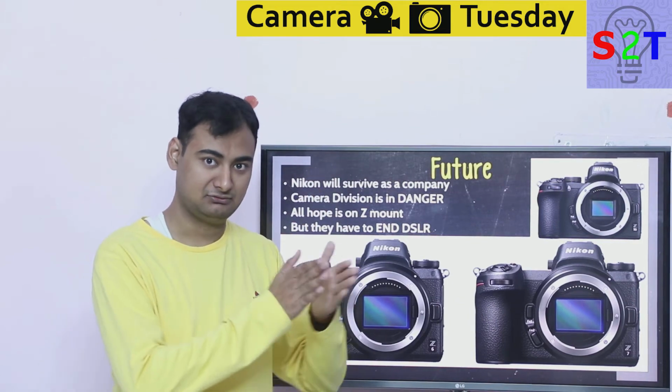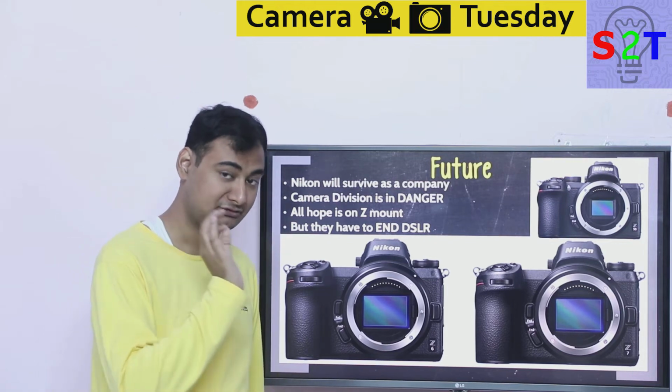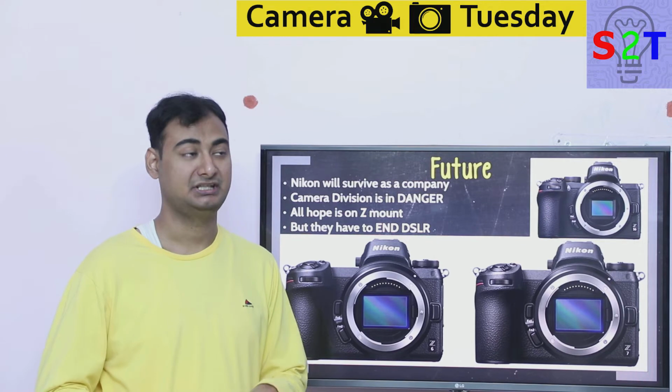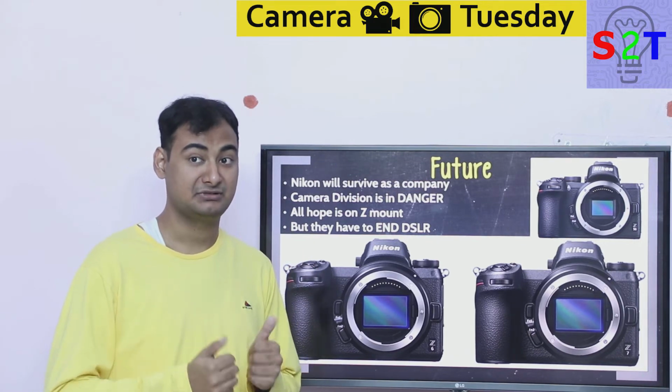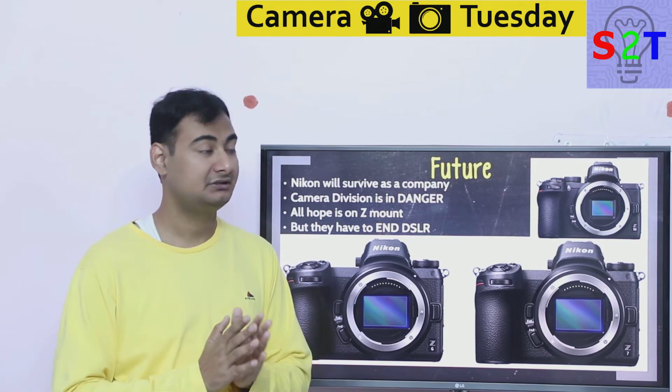And all these three products failed, a failed product lineup. Again, that hurt. And they're running in the red. The Nikon camera division, not the Nikon optical division, that's printing money. Nikon's medical equipment, that's printing money. Nikon's semiconductor industry, that's printing money. But Nikon's imaging division, that's in the red.